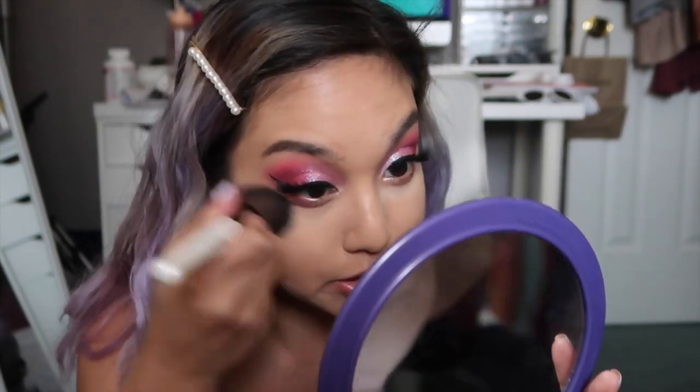Nice. Okay, now I'm gonna finish the rest of my face. This is another Morphe brush that I found in the garbage at work, and I'm just gonna wipe this away.